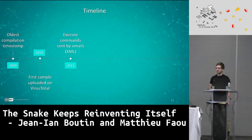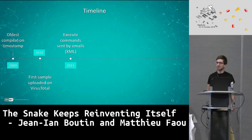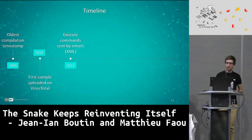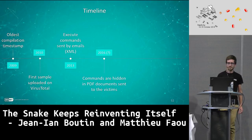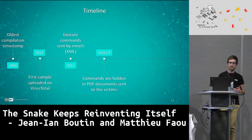But starting in 2013, they added the possibility to execute commands that were sent by email in XML format in the body of the email. So it's now a full backdoor that can execute commands. Then in 2016, they switched from XML to a blob of data in a custom format that is inserted in a PDF document. And this PDF document is attached to an email and sent to the real mailbox of the victim. So the backdoor is not connecting to a remote address controlled by the attacker. It really uses the mailbox of the victim.